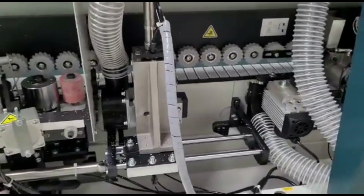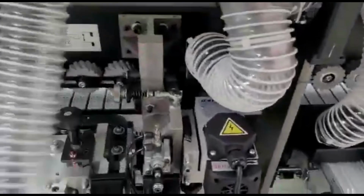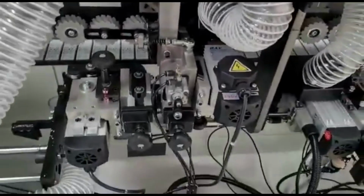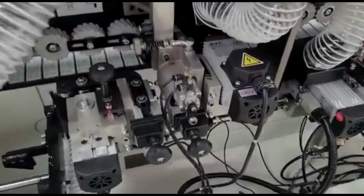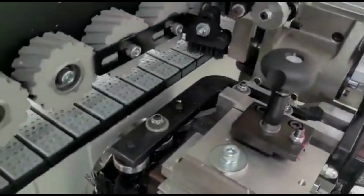Works very smoothly and provides a nice clean cut. If I open up the second door here, we can move along to our top and bottom trimming station. So again, high frequency motors. We bring all of our machines in now with full rotating traces.